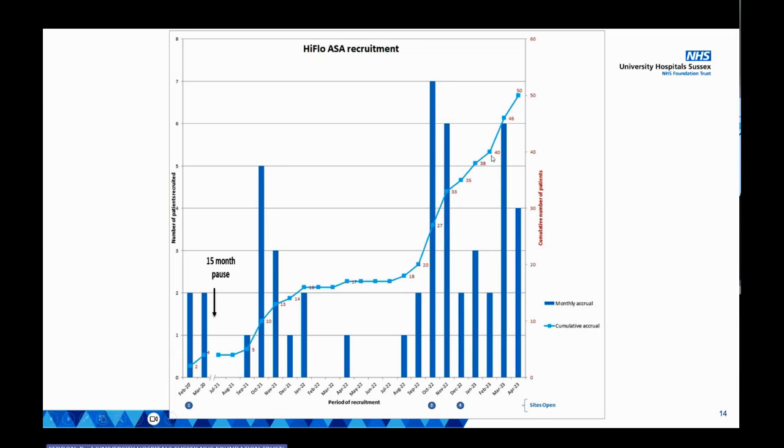And as you can see, there was then pretty steady recruitment. Our original target was 70, but when we looked at the deferred consent rate, it was actually much higher than we anticipated it might be. So with the permission of the Trial Steering Committee, we reduced the target to 50.